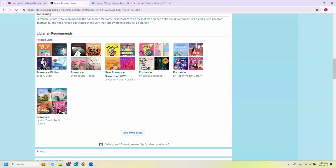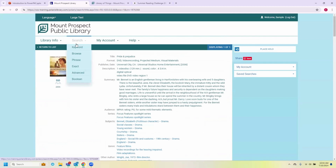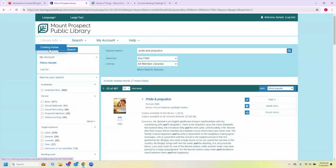I have a question about navigation, and this is because I've run into this before when using PowerPAC. If you do a search and you're in the search results, I haven't seen a one-click option for going back to the catalog homepage where you do the quick search. I think it's only if you click on library info and then catalog home, which to me is not super intuitive. Do we have the option to have a one-click return to home or something like that?